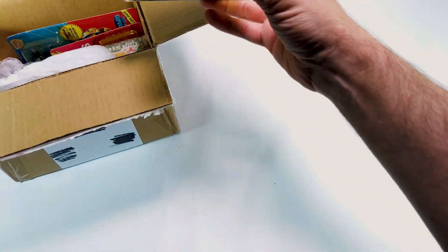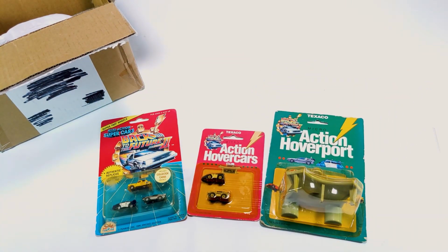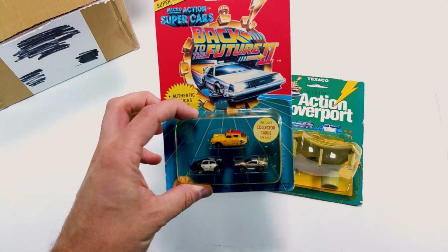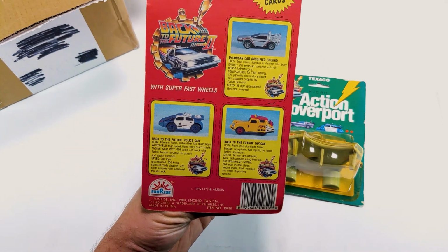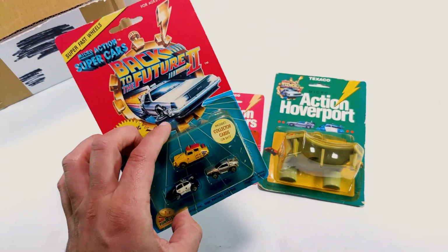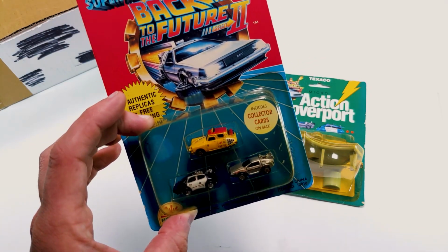This is some of the coolest things that I've ever seen. I absolutely knew these existed, but also absolutely forgot about them existing at all. Funrise is the brand name on these. They're not Micro Machines, they are Micro Action Supercars. If you go back and watch our history of Micro Machines, you'll see that everybody was doing micro vehicles at this time. They were too hot to not at least try to jump in on the action to steal some of that business. In this case, Funrise was able to grab the Back to the Future 2 license and put out some hover cars. We've got the DeLorean here, police car, taxi cab.